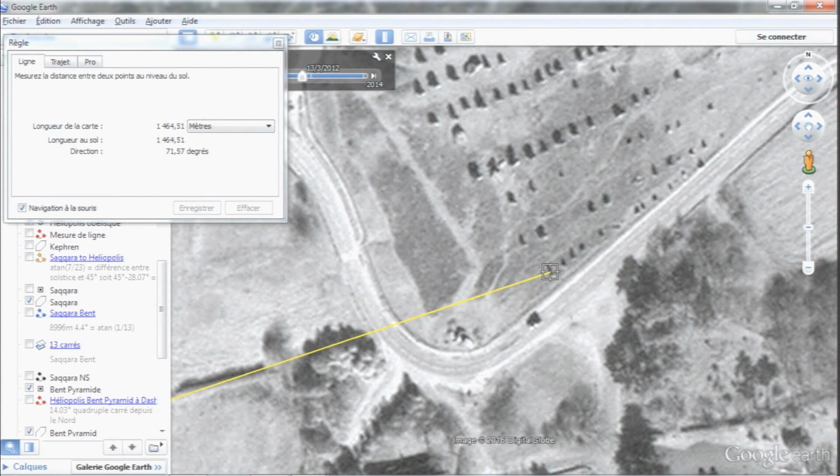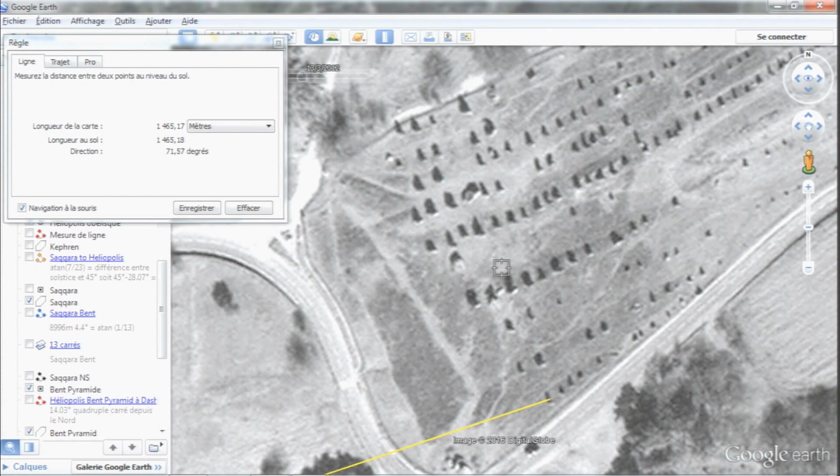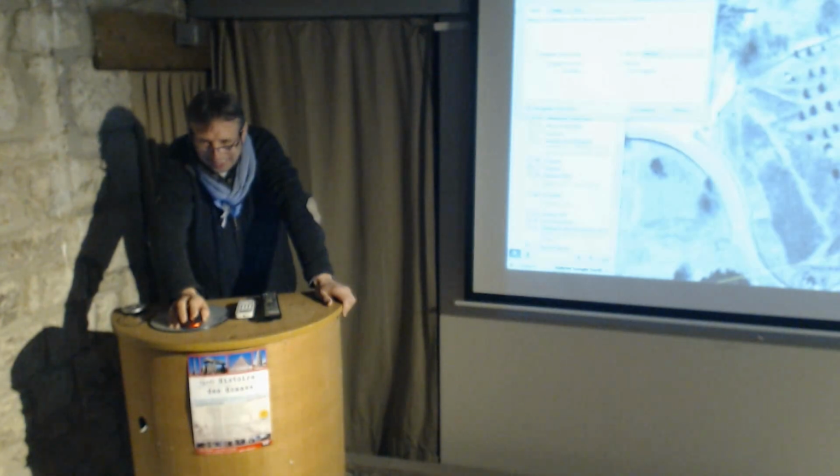Okay? Voilà, 71.57 degrees. It's exactly the same angle. The angle of the triple square was 71.565. Okay? So we have this exact angle over 1,400 meters, which is very important. I could also show you in the center of the alignments here, you have a big flat stone which was placed in the center. People here call it the sacrifice stone, but I call it the table stone.